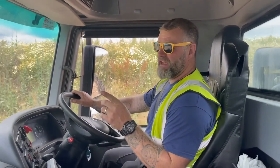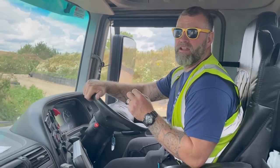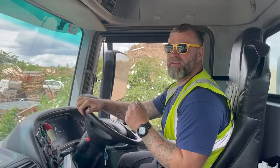Now we're going to head back to the yard, because I believe we need to take a tree out for Steve with the digger, which is on site. So next time you see us, we'll be on site.